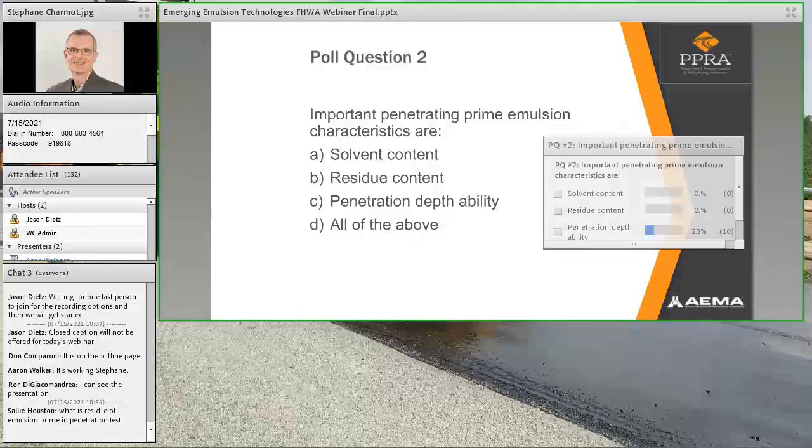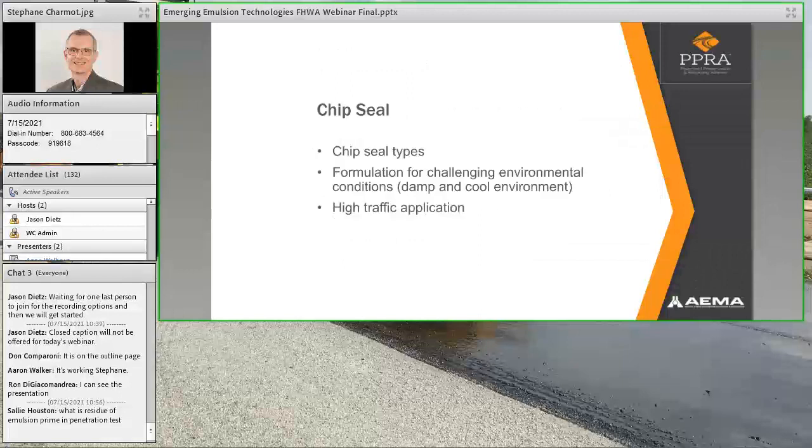Now let's switch topics to chip seal. Again, chip seal is not a new technology, but there's definitely some formulation enhancement that we can do to expand the usage of such a valuable pavement preservation technique.